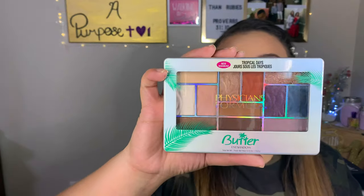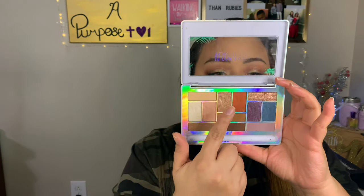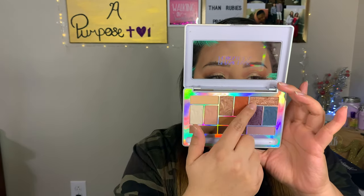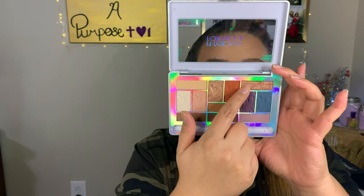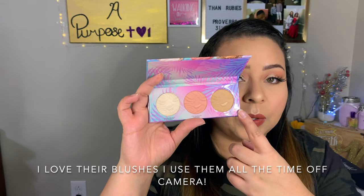Okay, now let's talk about this eyeshadow palette. I have no complaints with this shade, or this shade. But for whatever reason, this shade like immediately got hard pan and it was giving off no pigmentation. Not sure why. Okay, and this one, I haven't played with any of these Physician Formula blushes, but I will let you know as soon as I do.